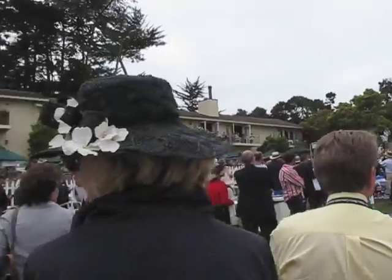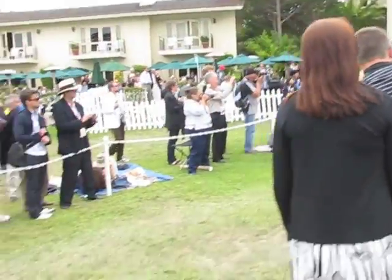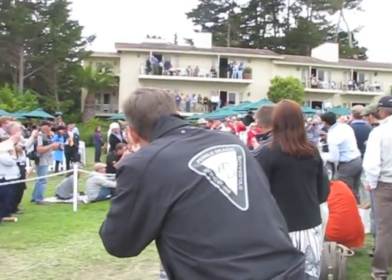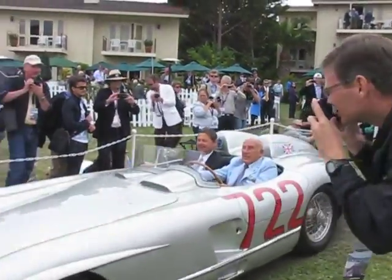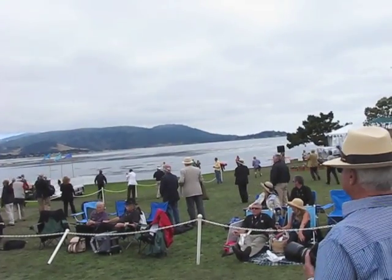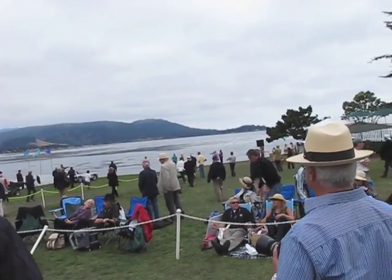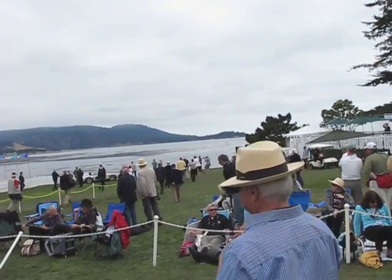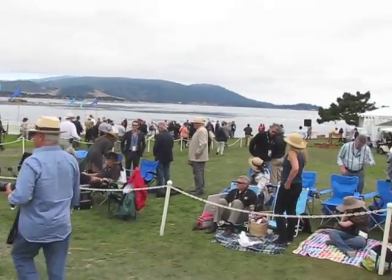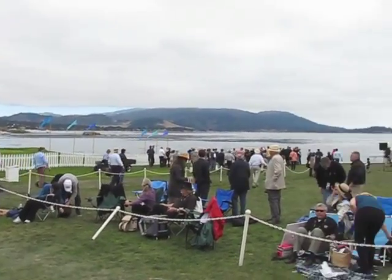What always happens is that they get crowded out of these things when you get the car. But here he comes. There's Stirling Moss and the 722 Mercedes. I think he's headed down here for a photo op with a whole bunch of people chasing him. Look at that. Everybody's running, mobbing the car. Somebody's going to trip and fall.